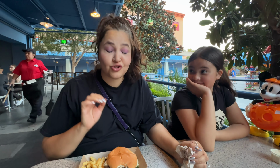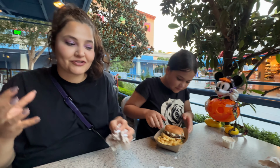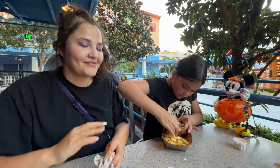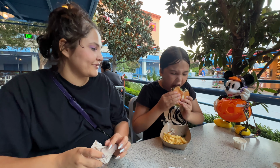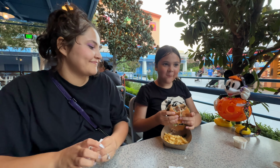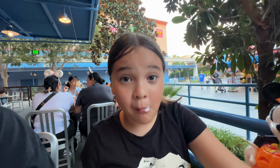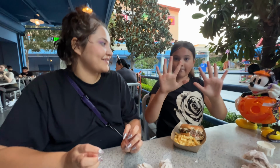Why is it going in? That was a bite of all bites right there. This might be one of the best burgers I've ever tried in my life. It's so good. My turn. Okay. Leave it up to the judge. Everything is just so flavorful. It worked. Disney knew what they were doing with this one. 10 out of 10. It's so amazing. Infinity out of 10.